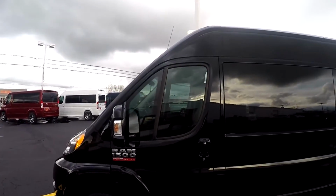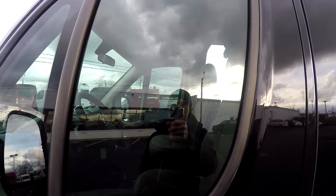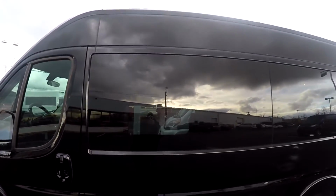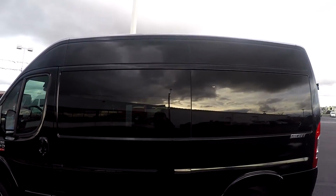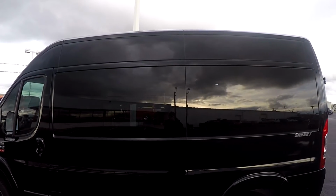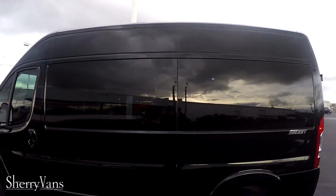The privacy glass on this van in the front is a 35% window tint to stay compliant in all 50 states. And moving along to the back of the van, we have a darker privacy glass, which is actually 5% limo tint to ensure the best in protection from the sun and privacy.